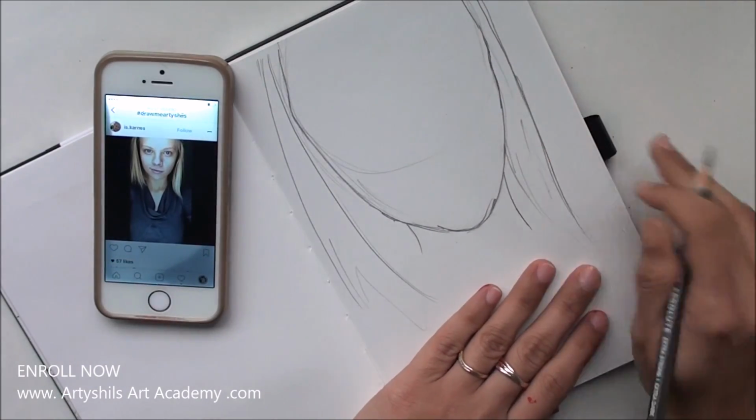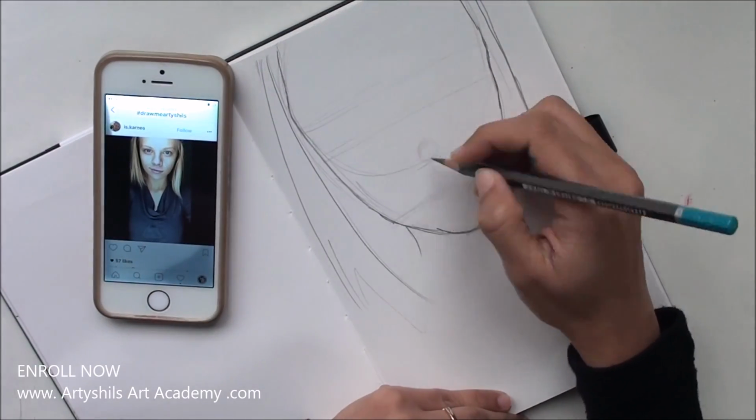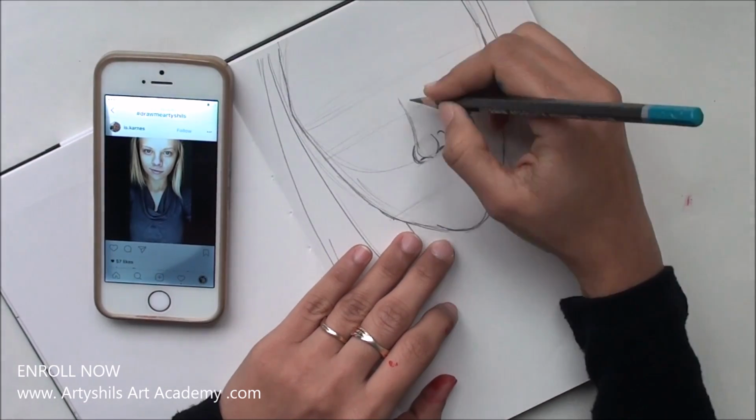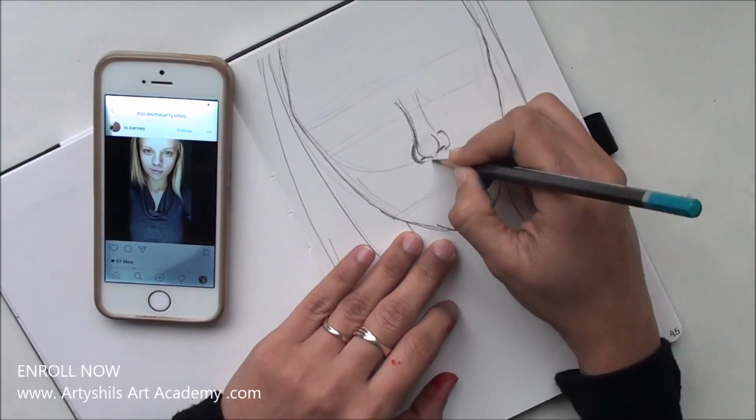So before I share with you what this series is all about, what 30 Sketchbook Stories are all about, let me share with you where the idea or inspiration of this series came from.